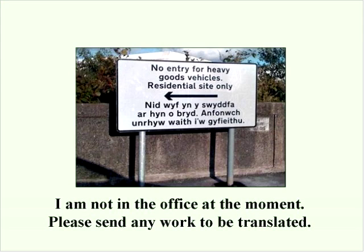What happened was someone emailed the request for a translation to the in-house translator of the local council, and he got his computer to send back an automatic message: I'm not in the office at the moment. Please send any work to be translated. And this is what was put up on the sign. Unfortunately, the sign is no longer there, as some Welsh speakers immediately saw it and the council had to change it. But I thought you might enjoy that one.